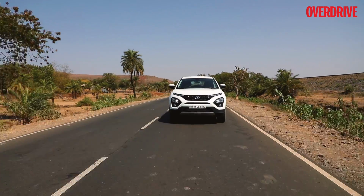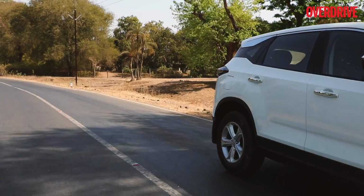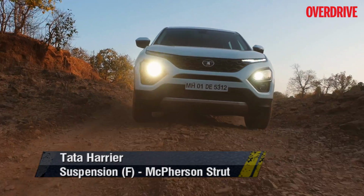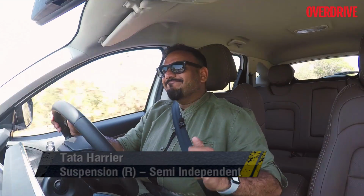The Land Rover underpinnings give the Harrier the required level of rigidity and robustness, while at the same time it has that plushness that you expect from a Tata SUV. The Harrier impresses with its ride quality, whether you're driving alone or even with a full house. You're driving over sharp bumps, through potholes, and it maintains its composure quite well. But the handling, unfortunately, that's not as impressive.